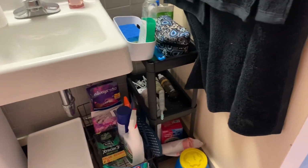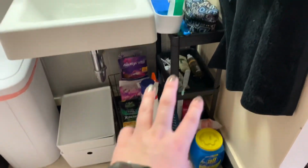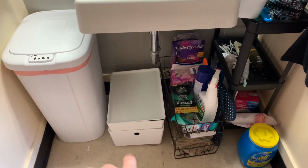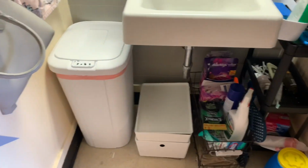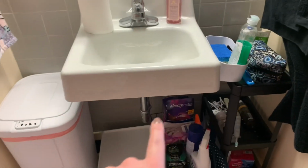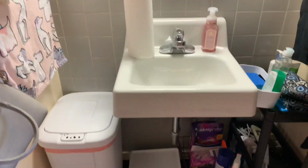Another hack is to get stackable shelves. That one is also stackable, where you can fit the most amount of stuff you need. And then I got these from IKEA, which are also stackable, but they're plain white, so it's kind of more simple. I was going to put a border around the sink, but I decided with the wallpaper that I just didn't want it to be too busy.